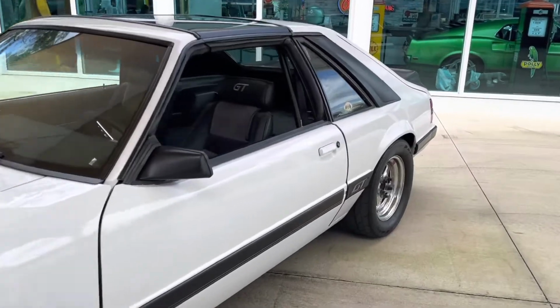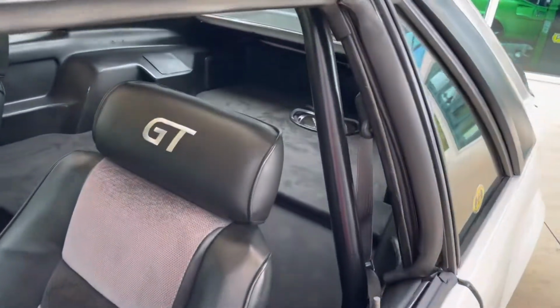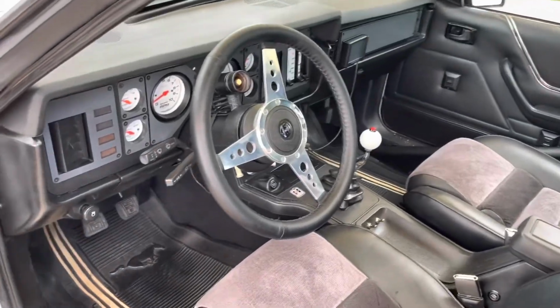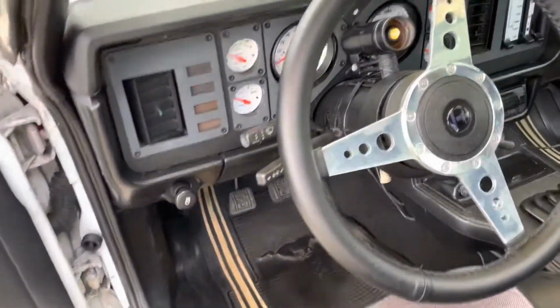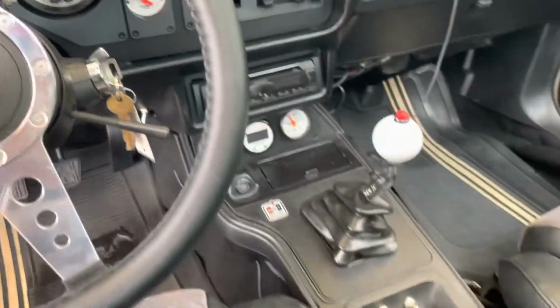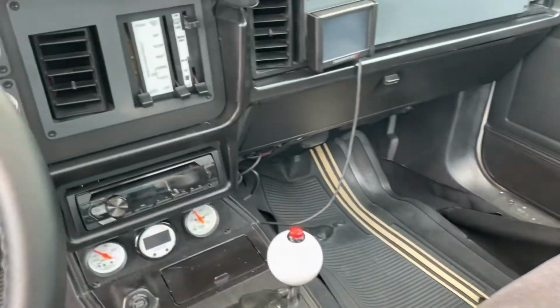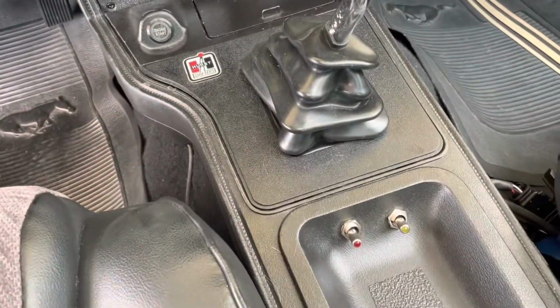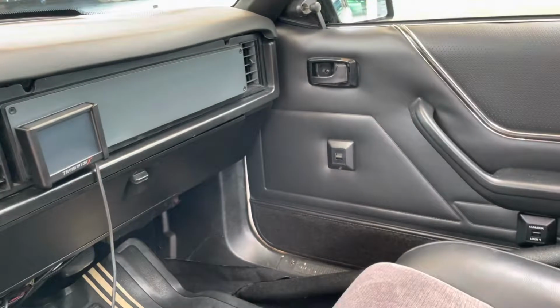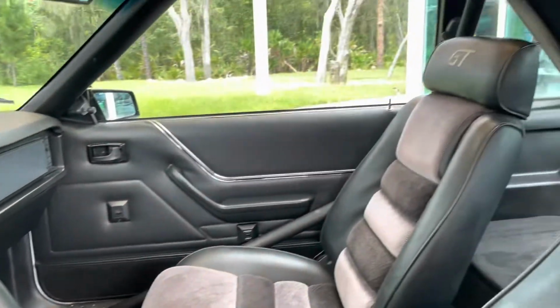Definitely fun and fast. You got a kicker in the back. It's got an updated stereo. As you can see, lots of updated gauges. Couple different ways to turn it on. You got some buttons to turn it on. You got a kill switch. It was used for drag racing, so lots and lots of modifications, but very clean, very cool.